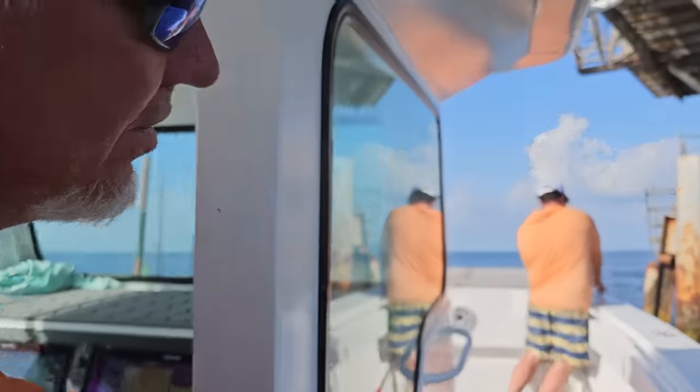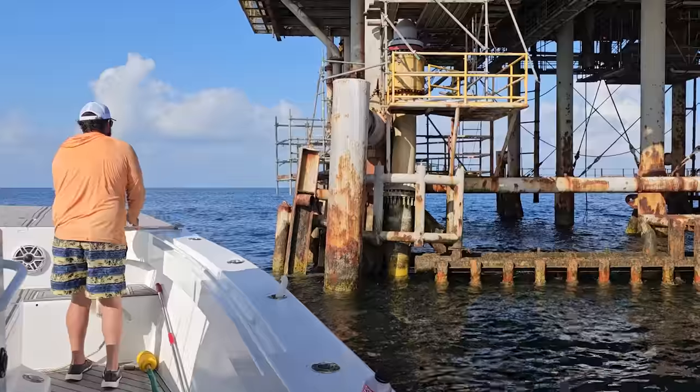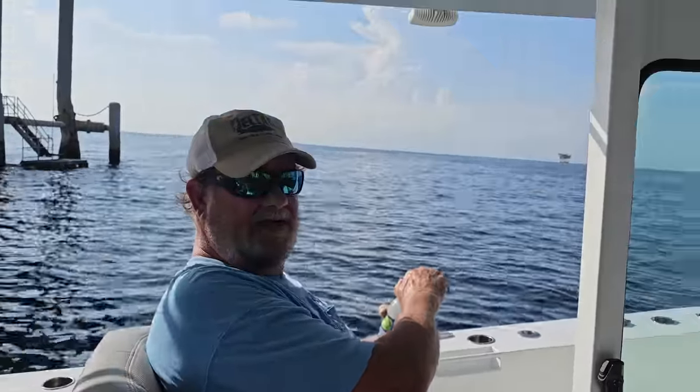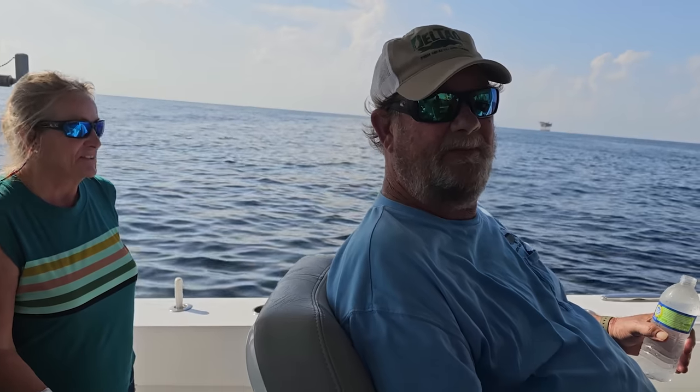So what are we doing here, Eddie? We're tying up to the rig. We're gonna start chumming and wait for the mangroves to come out. Mangrove snappers. Super tasty, boys. The best thing out here. Really? Absolutely. I'd put them up there. Triple tail might be better.